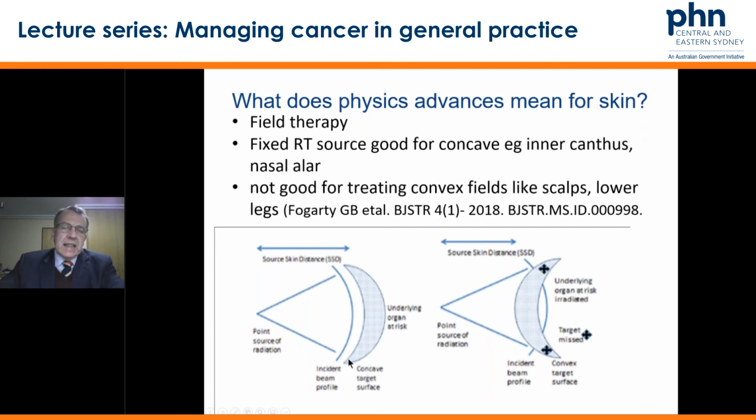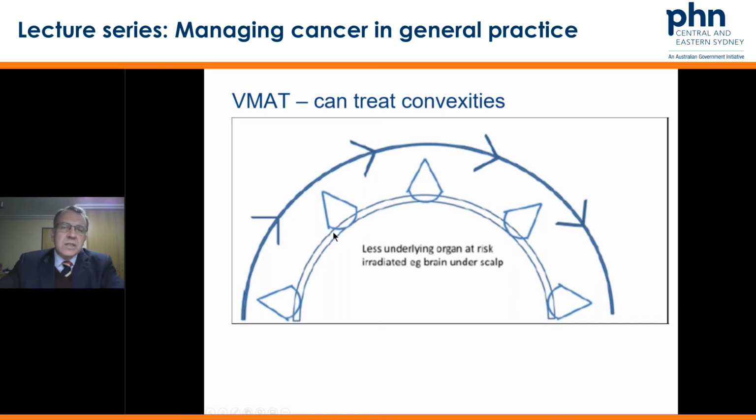But this wasn't so good for convex areas. And unfortunately, what we find is that a lot of fields are actually on convex areas. For example, scalps, lower legs, arms, cheeks, foreheads. So, you know, this fixed source is not good for treating convex fields, which are usually the more common. So by using VMAT, we can now treat convexities.